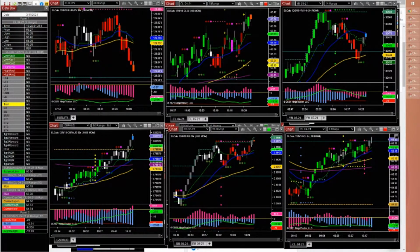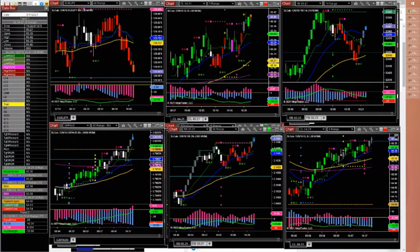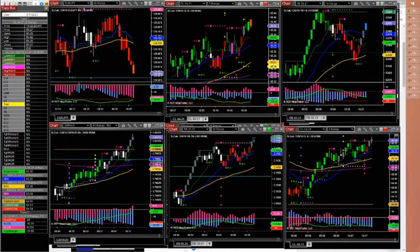Missing target 2 by 1 tick. So do what you would normally do when you get within 1 tick of a target, whatever your particular trade plan is. And the euro yen is approaching its money management. And the YM did stop out. That is a POQ.